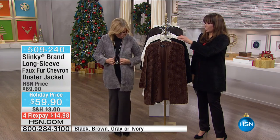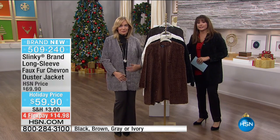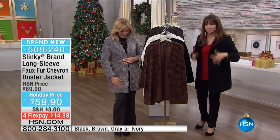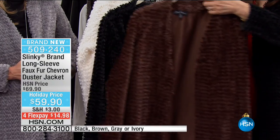Oh my gosh, in the gray. Okay, there's faux fur and then there's faux fur. Jackie did not do faux fur for a really long time because she didn't find the quality that you expected, that she would only bring to you. She finally found it, and here it is, and I cannot believe that this is only $59.